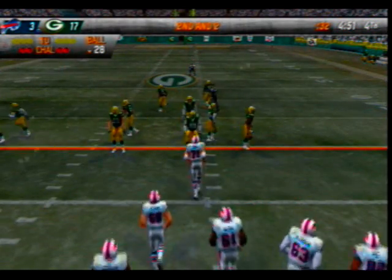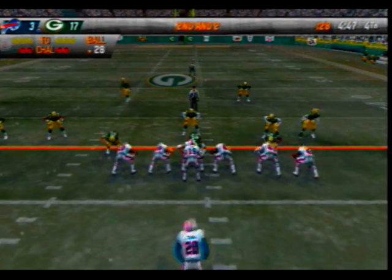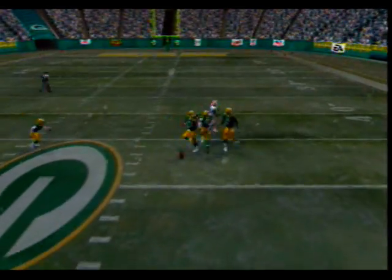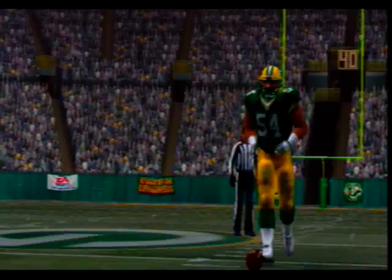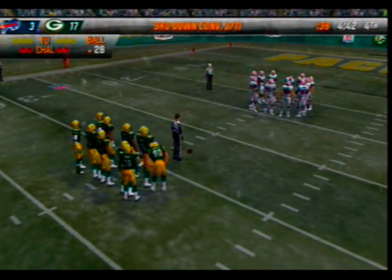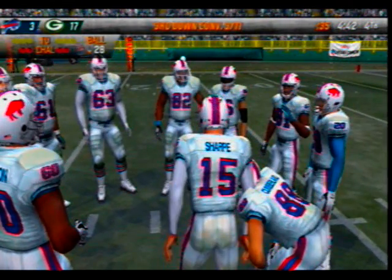Second down, 2 to go. Ball on the 28-yard line. Watch this! Let's go. Green Bay comes out in their nickel package. Throwing. It's batted away. And that's just the kind of play they've come to expect from him. He always seems to make the big play just when they need him to. Williams was the one they were trying to get the ball to.